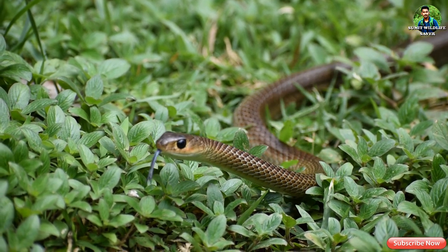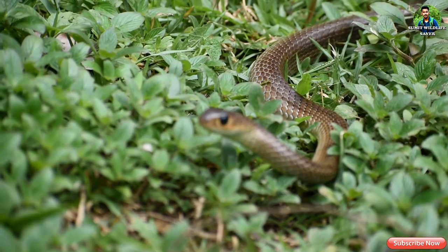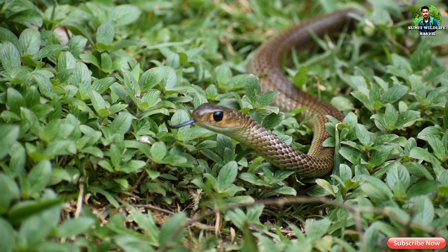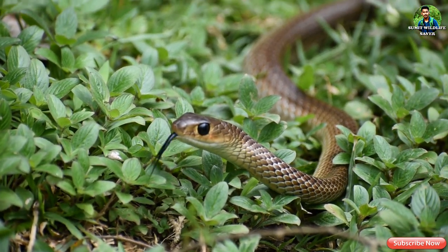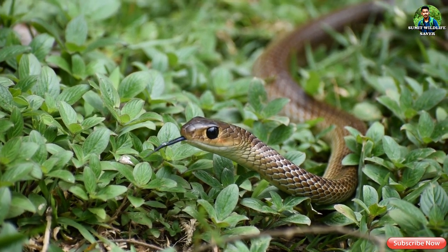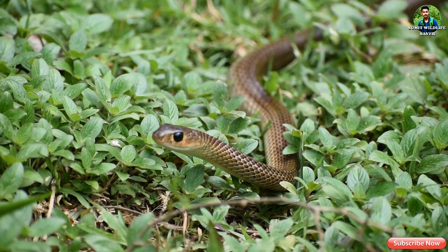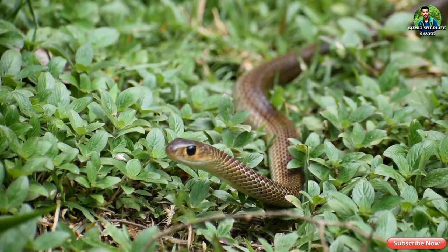The Indochinese rat snake is a species of colubrid snake which is endemic to Southeast Asia. The scientific name of the snake is Ptyas korros. Like the oriental rat snake, in Bengali this snake is also called darash sap.